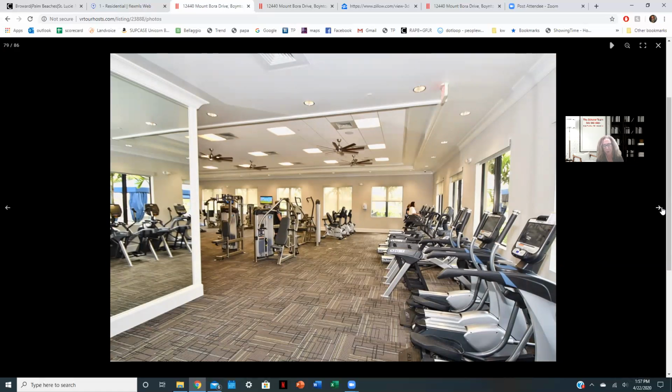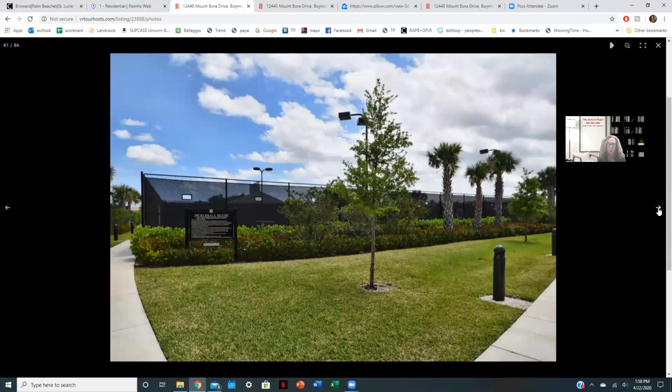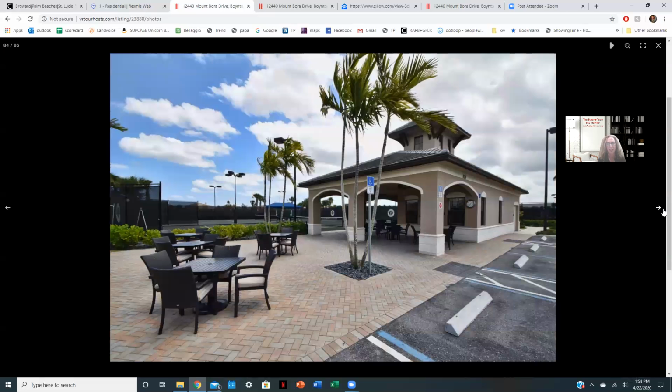Fitness center. So after you go to the bistro, you can work out and burn off some of those extra calories. There's cardio equipment, ellipticals, bicycles, treadmills, and some weight equipment. And of course, there's some auxiliary equipment like some of the balance balls and the tension bands. The tennis courts and pickleball courts. Everything is beautifully maintained. This is a demonstration kitchen. There are some cooking classes and some goodies like that.